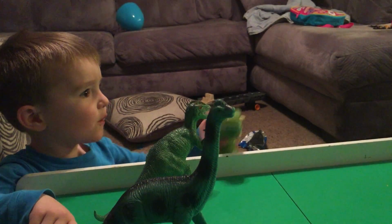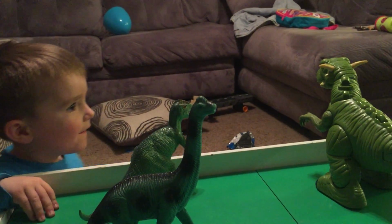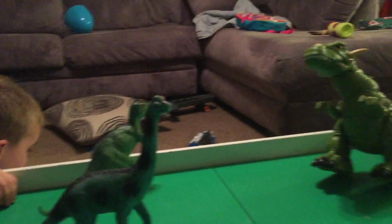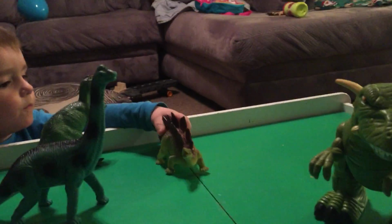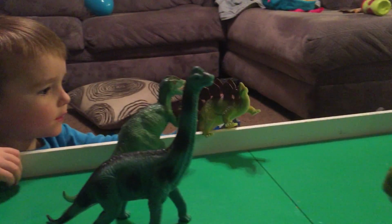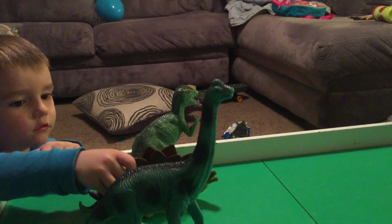What's sticking out? What is it? A meat eater. What's his name? A Carnotaurus. Stegosaurus. What does he eat? Plant. Oh. Okay, keep going. What else do you got?